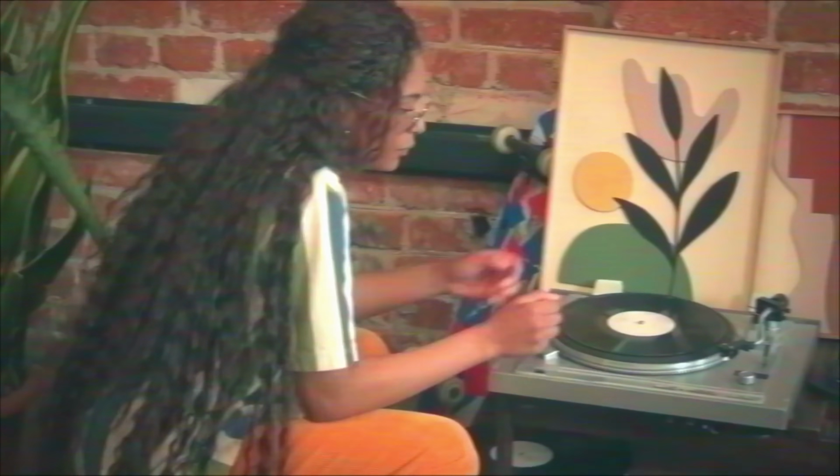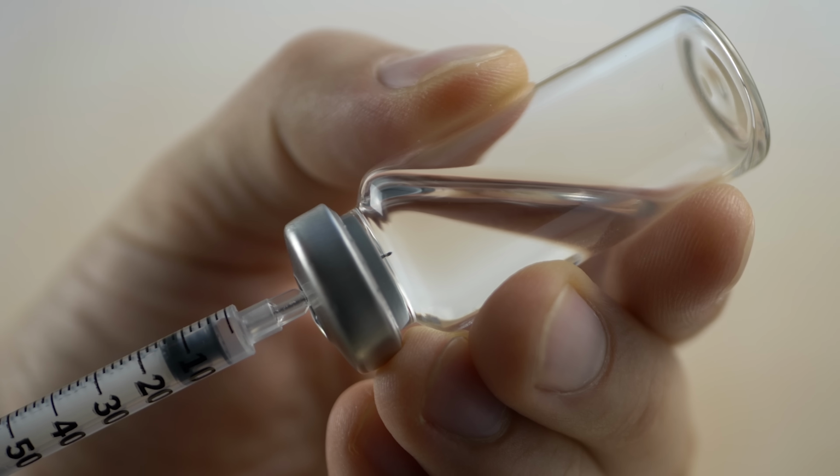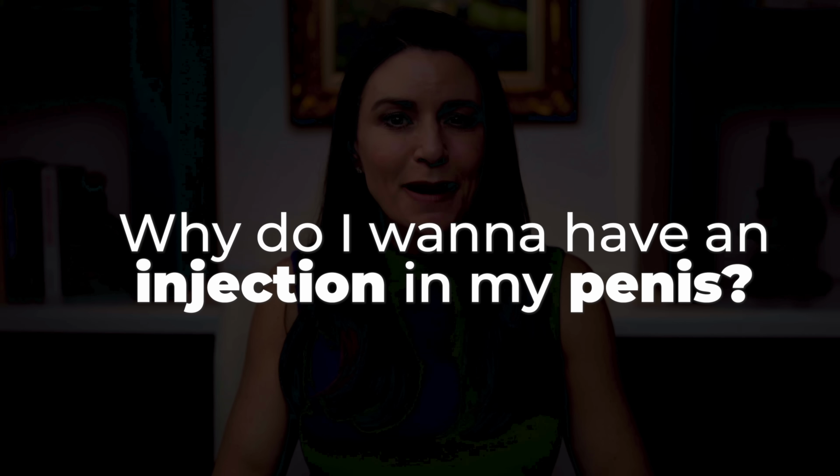Now, PRP is not new. It has been around since the 70s and has been used in aesthetics and musculoskeletal injuries and injections, but it wasn't until 2010 that it started being used for sexual enhancement, otherwise known as the PRP P-Shot. And that means an injection in your penis, just to clarify. So you may be asking yourself, why do I want to have an injection in my penis?